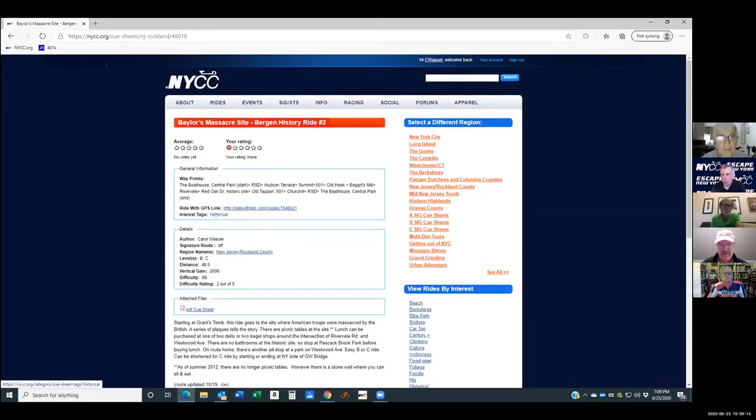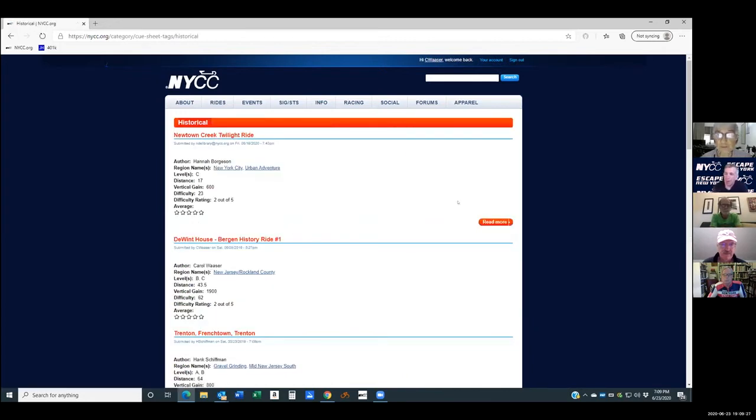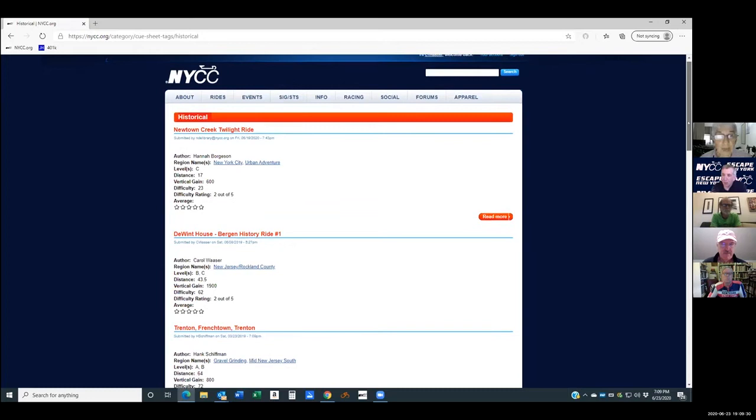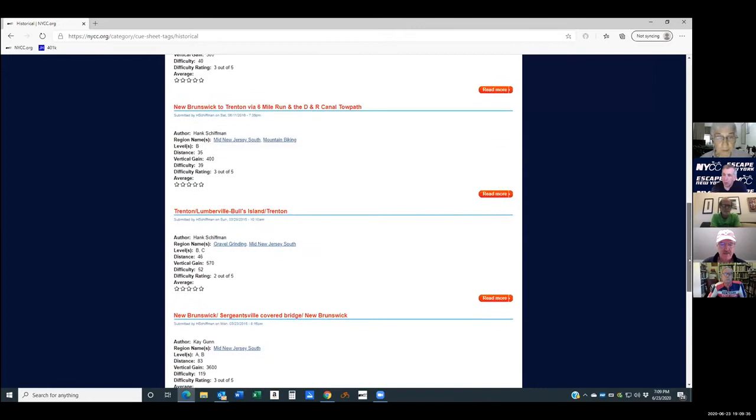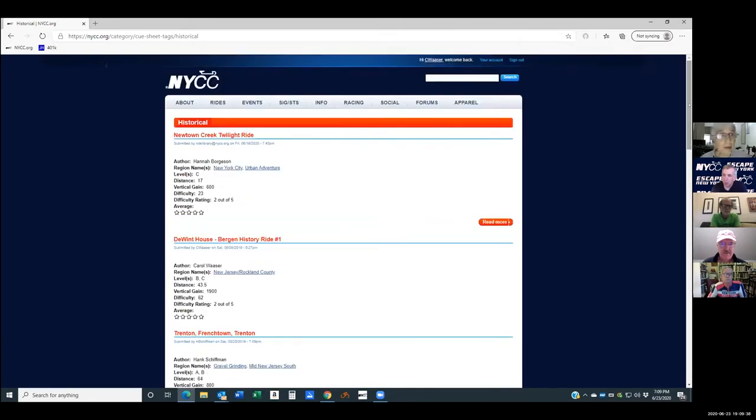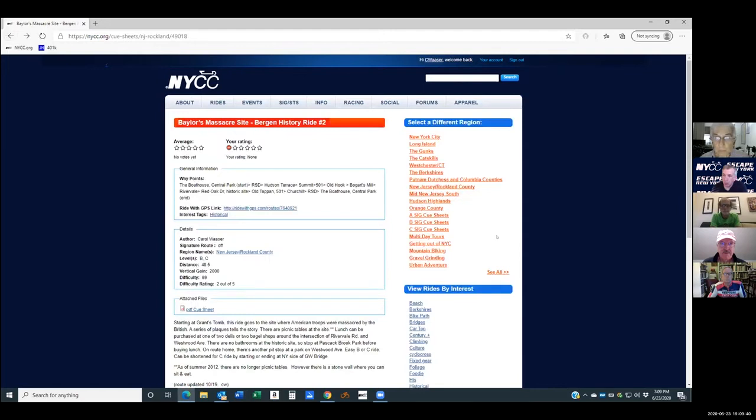And under that, you have interest tags. This particular ride is historical. And there are many historical rides in Bergen County, but if I click on historical, you will see all the rides that have an interest tag of history, historical, no matter what region they're in. And you can see there are quite a few of them. And you can click on any of these interest tags on the right, and you will get all the rides in any region that have that interest tag.